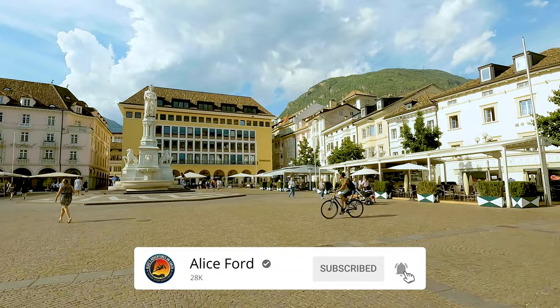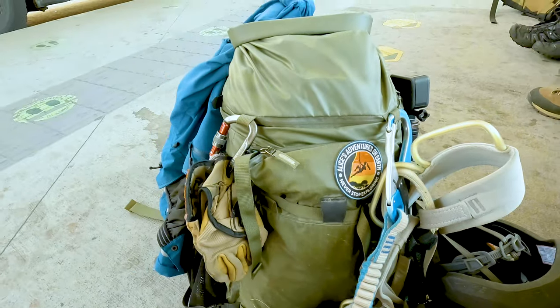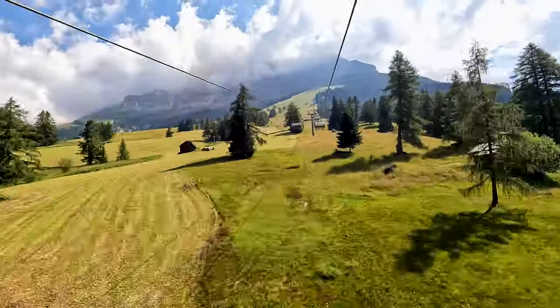Before I began, I spent a few days getting prepared in the perfect little town of Bolzano in Italy. Full of pasta and wine, I packed up my backpack and hopped on a bus to the town of Carrassa, where I headed up the chairlift and into the Rosengarten.